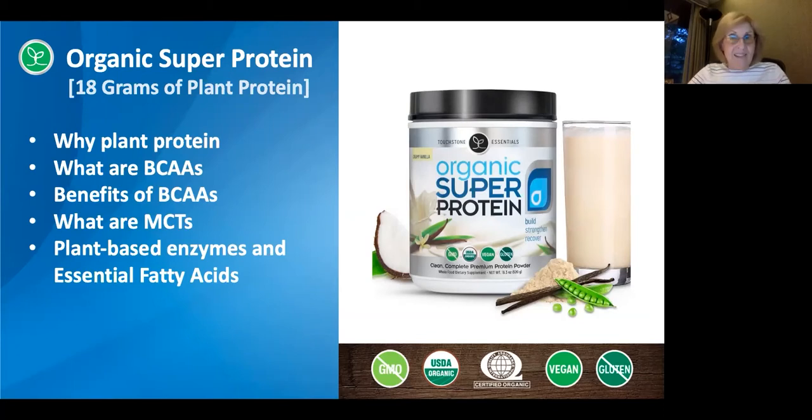Now, the amino acids, I want to describe amino acids. If you don't know, amino acids are little pieces of protein, and they make up proteins, and they play a really critical part in the functioning of your body. There are 20 amino acids or more, depending on who you listen to, but approximately 20, and they make up all the proteins found in our body. They're needed for processes in our body, such as creating hormones or neurotransmitters. And again, the essential amino acids are something that we have to get from our diet.